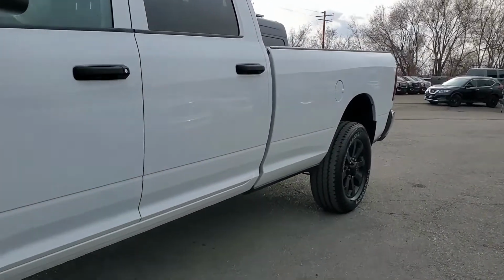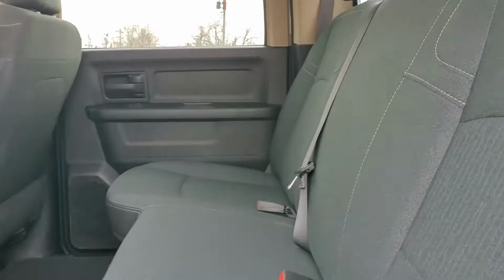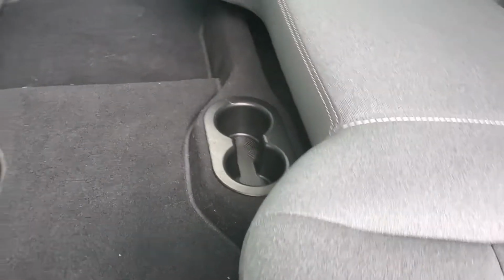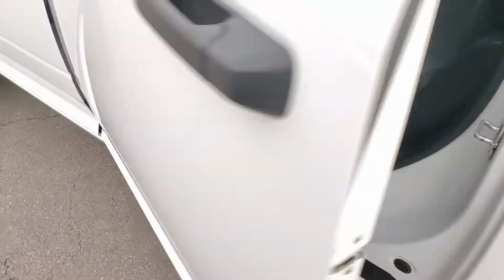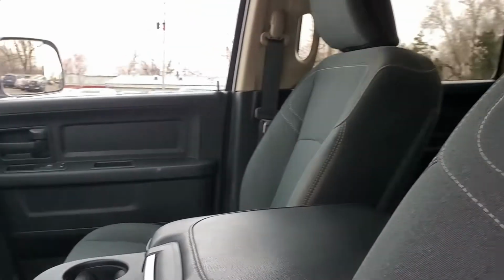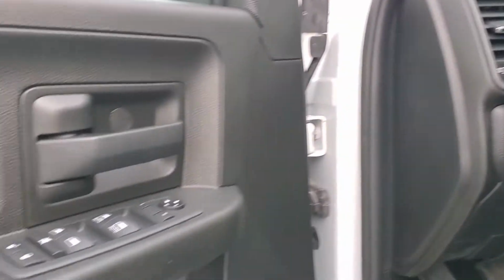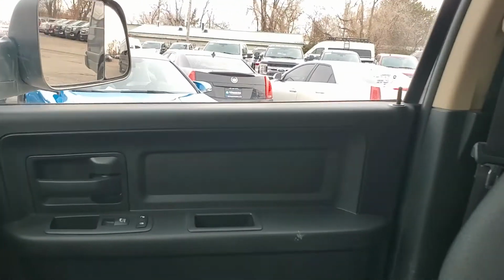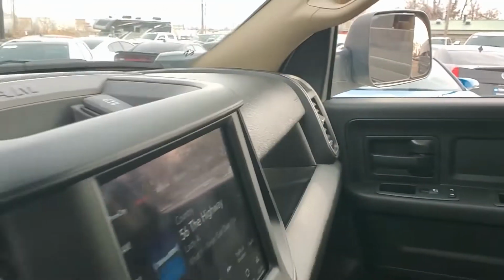Okay, we'll go ahead and take a tour of the interior. So it does have gray fabric seats, and it does have a cup holder right at the base of those seats. Carpet floor mats.